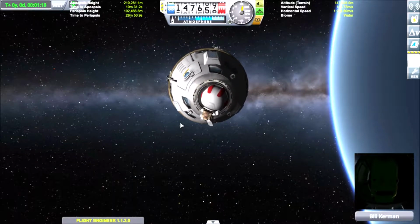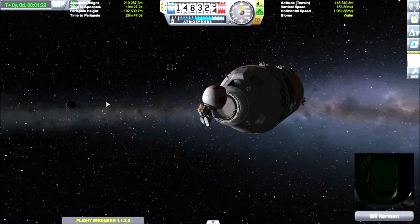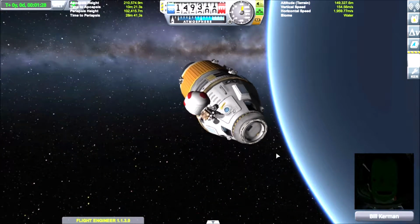As you can see, I was seeing if you could get in through the front docking port of the spacecraft, which I discovered you can't. It's totally impossible.